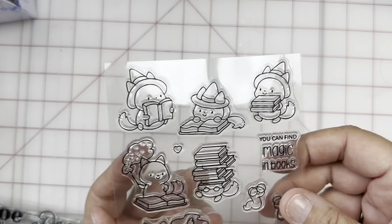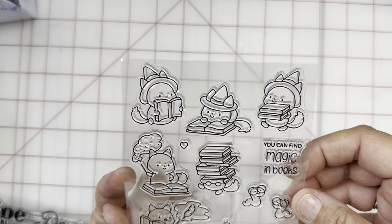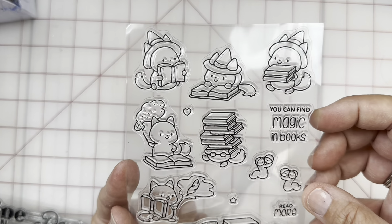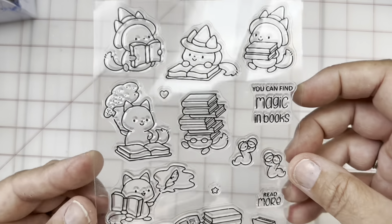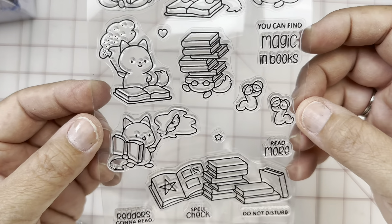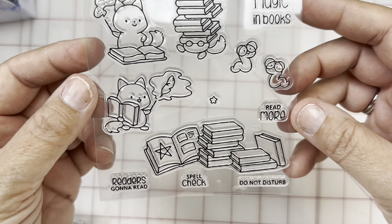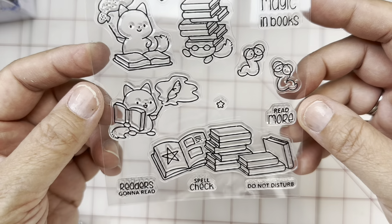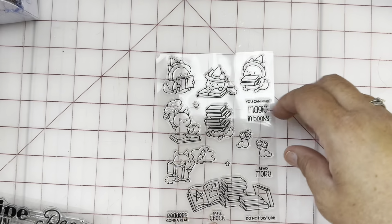For only $1.03. I don't know if it's changed in price, but look at these cute little kitty witches. Oh my golly. You can find magic in books. You see? This is just meant for me. I love it. You've got the Harry Potter type thing going on here. Reader's gonna read. Spell check. Do not disturb. I like the spell check one.